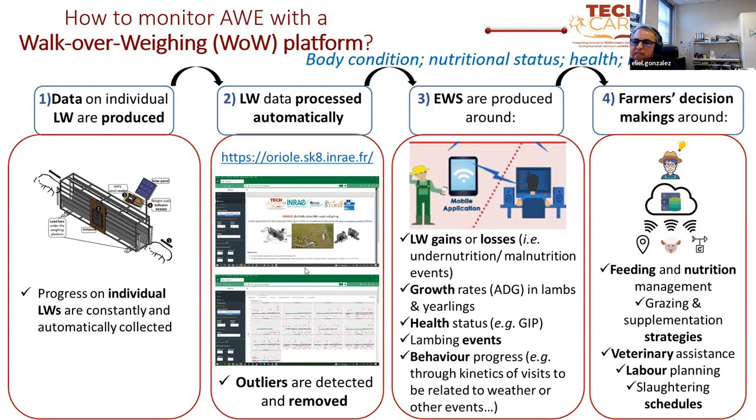Once we have the database cleaned without the outliers, we are able to contribute to the conception of early warning systems for monitoring, for example, what is happening with the live weight at the individual level and on an almost daily basis. So gains or losses linked to some practice leading to undernutrition, malnutrition events, what is happening with the growth rates, average daily gains, for example, in lambs, what is happening with health, some lambing events, and the progress of behavior, for example, by studying the kinetics of visits related to the weather, or whatever.